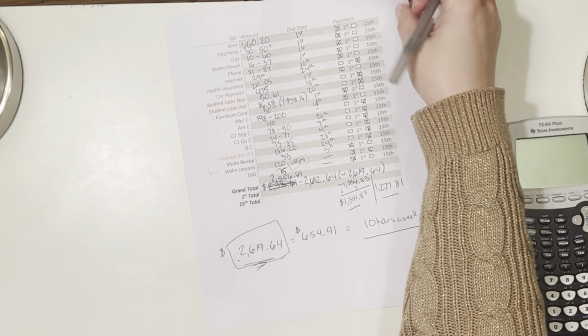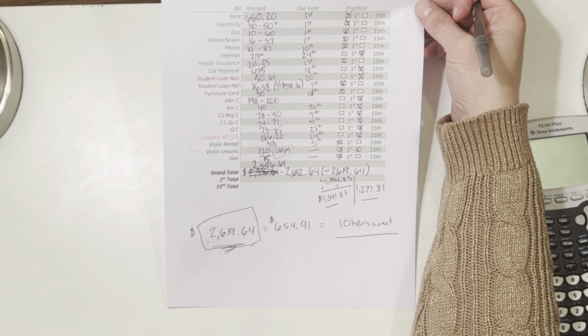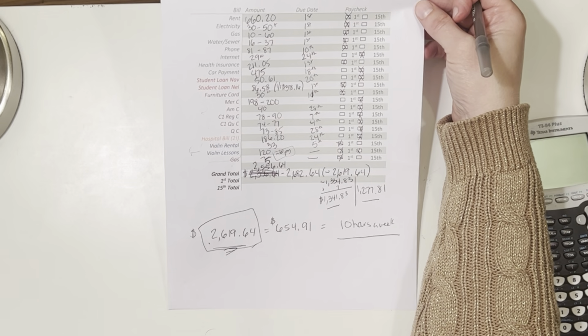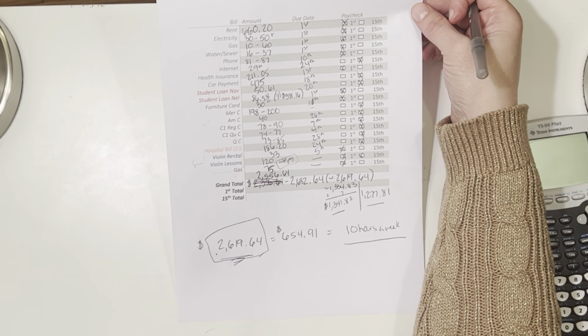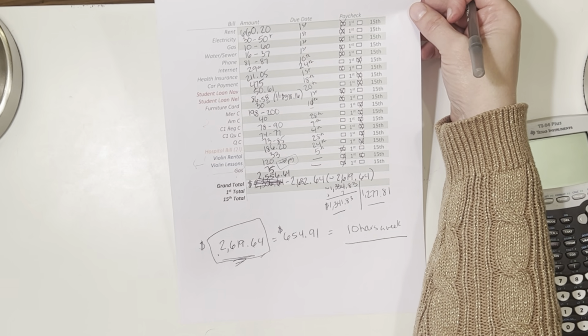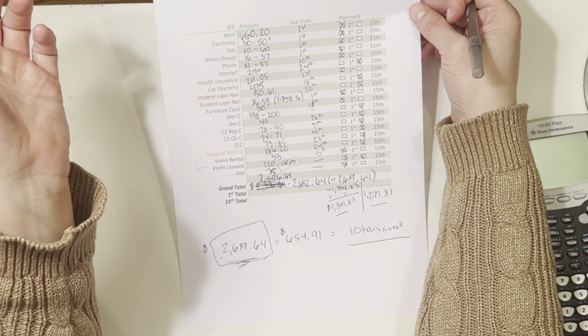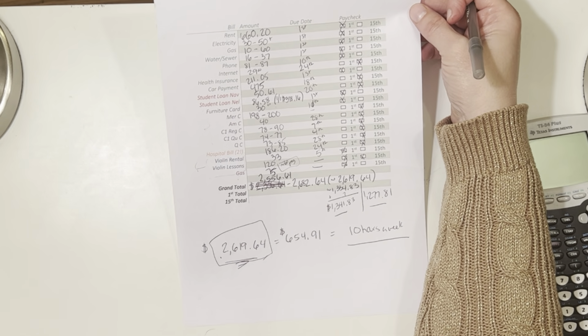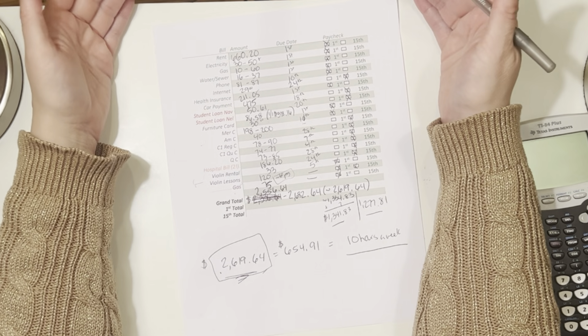All right, you guys, I hope that this kind of cleared up how much of my income is going to debt. I would say that disproportionately most of my income is going to bills. You have money left over each paycheck, and definitely being more disciplined about where my money's going has helped me save money and manage my money better, but I feel like I could be doing a lot better than I'm doing right now.